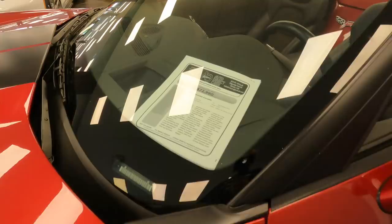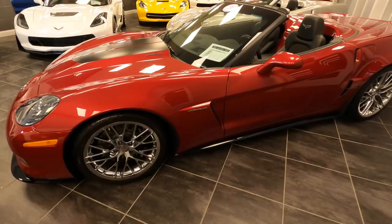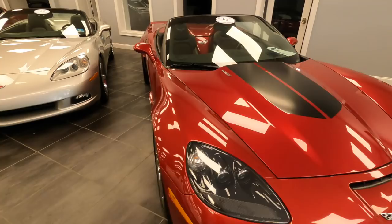And there's probably 15, 20 grand in the Lingenfelter modifications to this car. So I know folks can be a little bit leery about buying a modified car, but if you buy a modified car that's done by a Lingenfelter or a Callaway, you can certainly feel much more assured that the work was done correctly by a number one shop. So that's exactly what this car is.